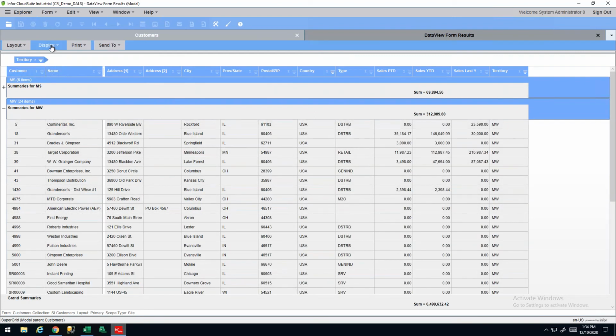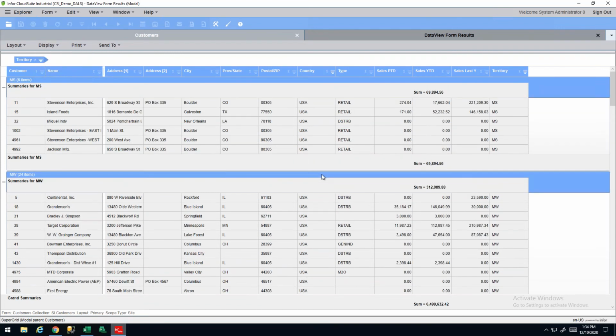Okay, or I can come up and say, hey, I want to expand all the detail. So this is the kind of thing that you can see a good regular user of the system is able to do. And by the way, once the user does this, sure, we can send this out to Excel or to a PDF document, or we can email it, absolutely.